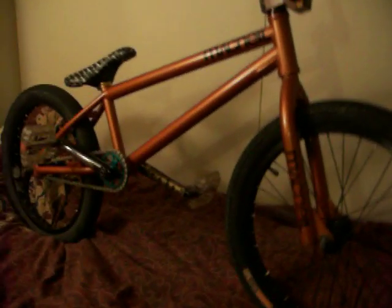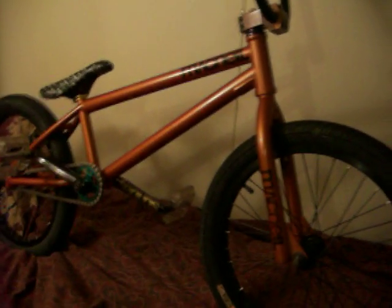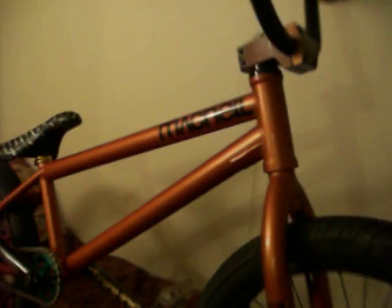This is my new bike check for CN Present on YouTube. It is a Fit Street 2. Got it a couple months ago. It's been in pretty good shape.